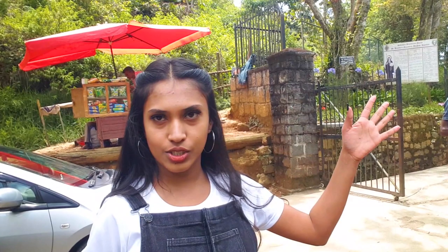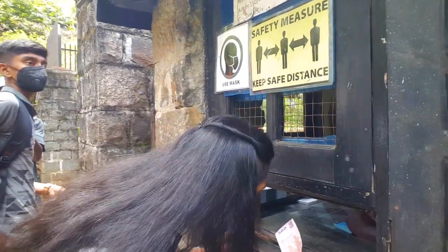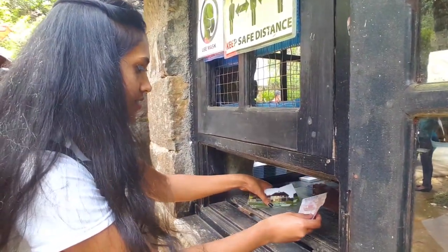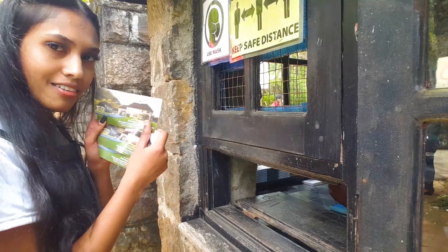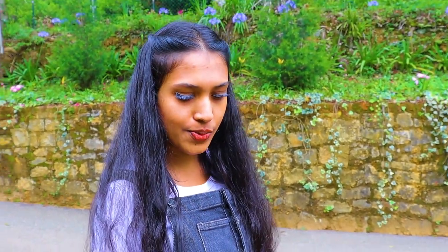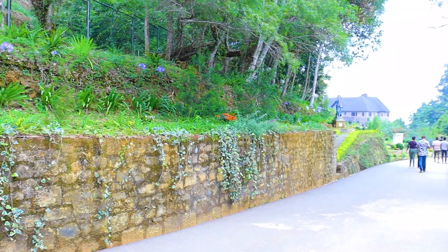Now I am near the main entrance of Adisham, so you got to buy tickets to go into the monastery. For locals, it's 25 rupees for an adult and 25 rupees per child, and for foreigners it's 150 Sri Lankan rupees for an adult and 75 Sri Lankan rupees per child.